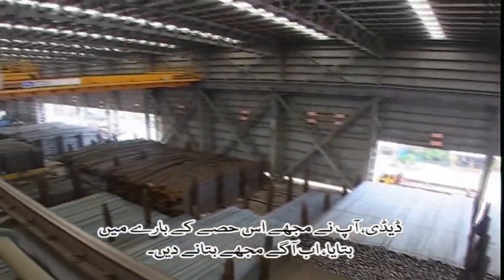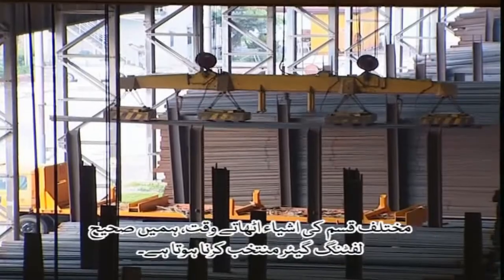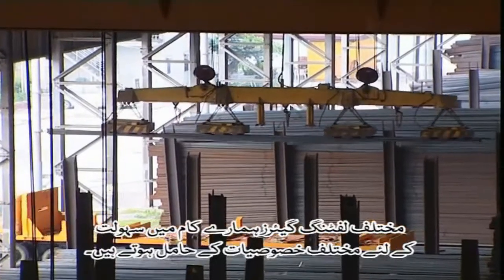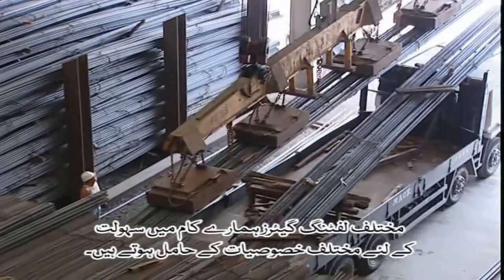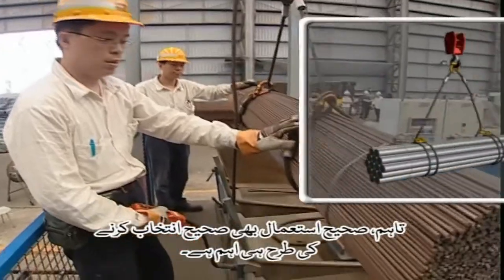Dad, you've taught me this part. Let me do the following. When lifting different kinds of objects, we have to select the right lifting gear. Different lifting gears have different features to facilitate our work. However, correct usage is as important as making the right choice.